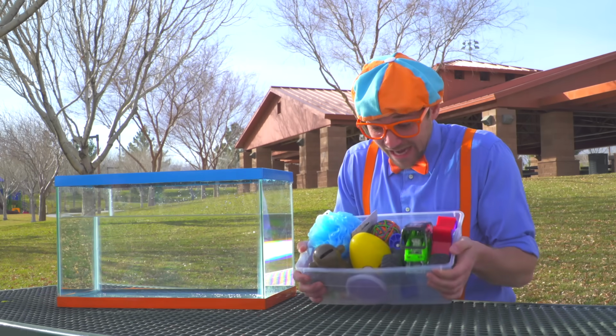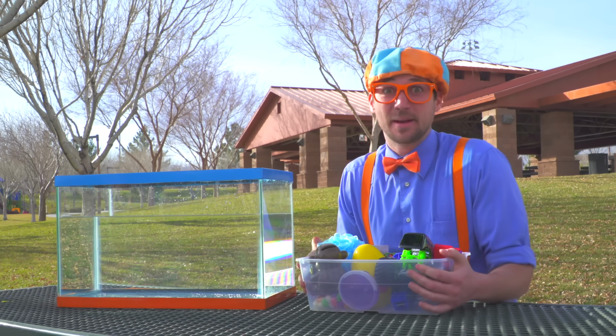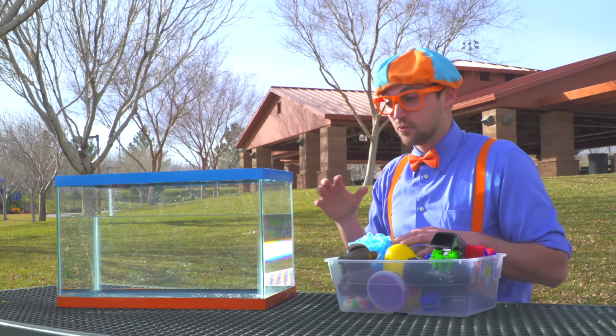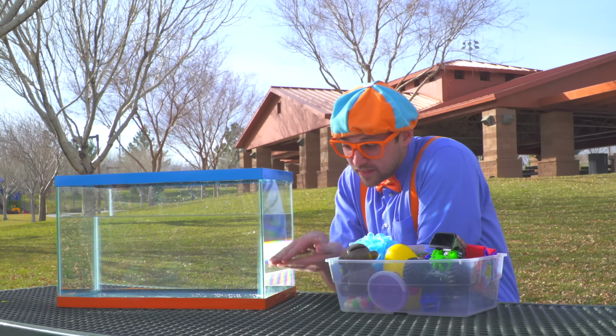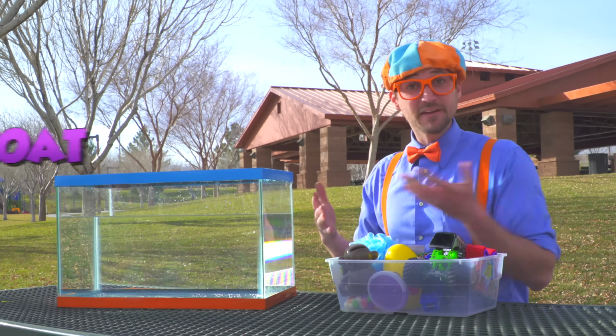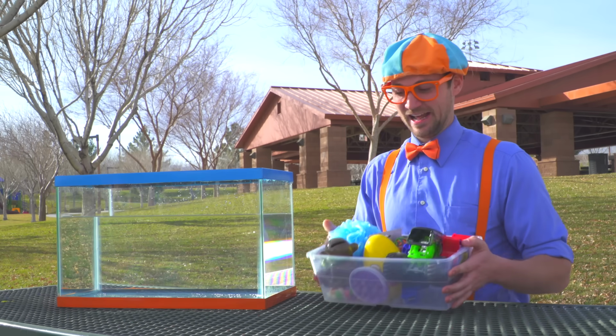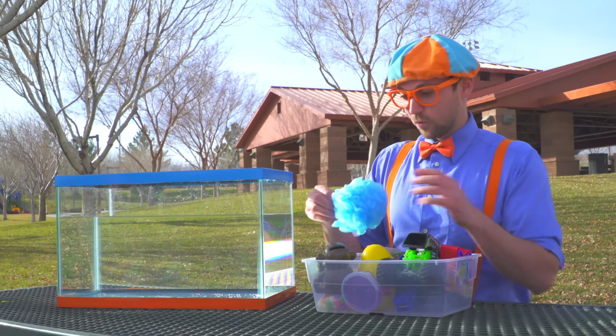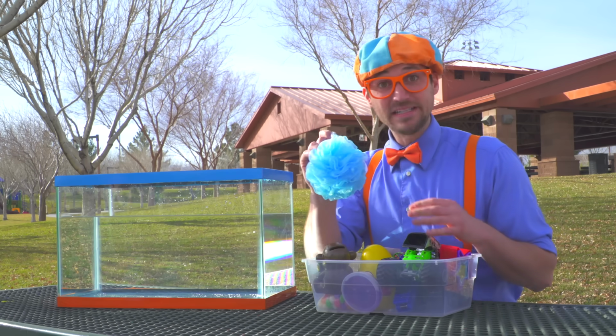Look at all of our items. I think this is the perfect time to put all of the items in the tank so we can see what ones go to the bottom and sink and what ones stay up the top and float. All right, let's see what we have here. Ooh, the scrubby dubby.